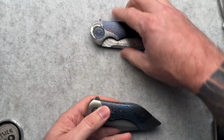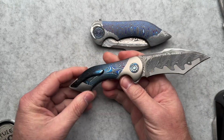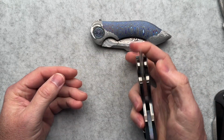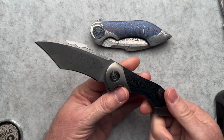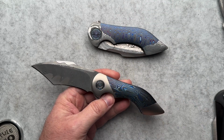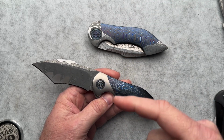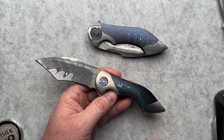Let's go with this mini battle. This one is mine. I bought this from Eric, and at Blade Show West 2023, I actually got to meet the original owner of this. He was there. He was showing me something on his Instagram. I said, wait a second, scroll down. I go, that's cool. He goes, oh yeah, I sold that to Eric. I'm like, yeah, well, I bought it from Eric.